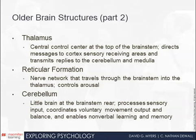So the thalamus, the central control center at the top of the brainstem, directs messages to the cortex sensory receiving areas. The reticular formation, a nerve network that travels through the brainstem and on to the thalamus, controls our level of arousal. When they do experiments on animals, if they damage or lesion, as they sometimes refer to it, the area of the reticular formation, they can put the animal to be always alert and aroused, or put the animal basically in a comatose type of state.